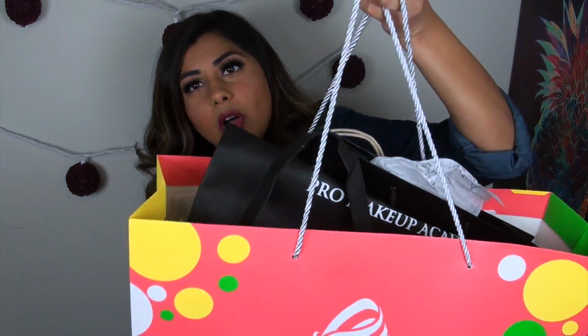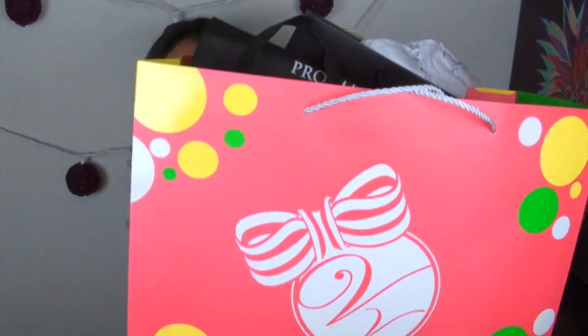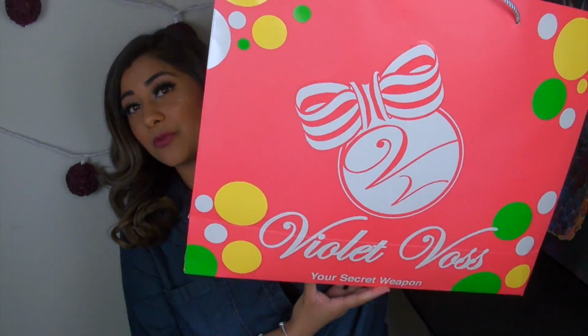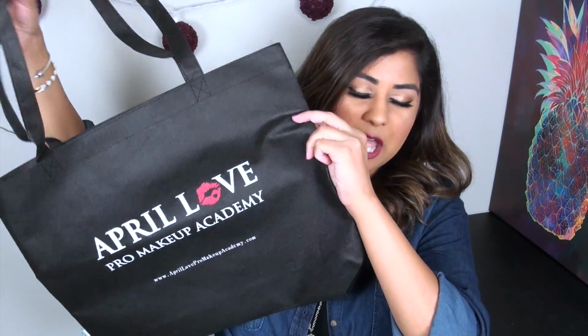So I put all of the stuff and all of the mini bags inside this really, really big Violet Voss bag. I'm just gonna put this on the floor in front of me, and I want to find the thing I bought from Violet Voss, but I'm not gonna lie, it's shoved to the very bottom of this bag. So I'm just gonna start from the top and just go through the stuff. A lot of brands were just giving empty reusable bags, and if you live in LA, you know that stores don't give you bags anymore, so it's always nice to have those.